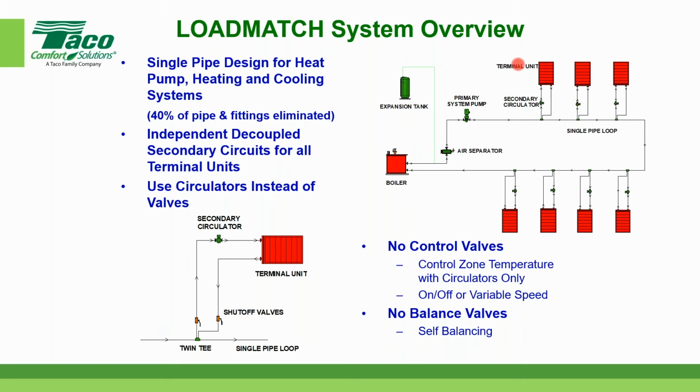So these units here are decoupled from the primary loop. And that's the little twin T. And again, that green icon that my bouncing ball is on, that's our fitting called the twin T. That's the only proprietary part about a design like that, by the way. And there's other ways around a twin T, closely spaced T's. And I'll show you a picture of a twin T later on in the presentation. And one of the handouts is the catalog.